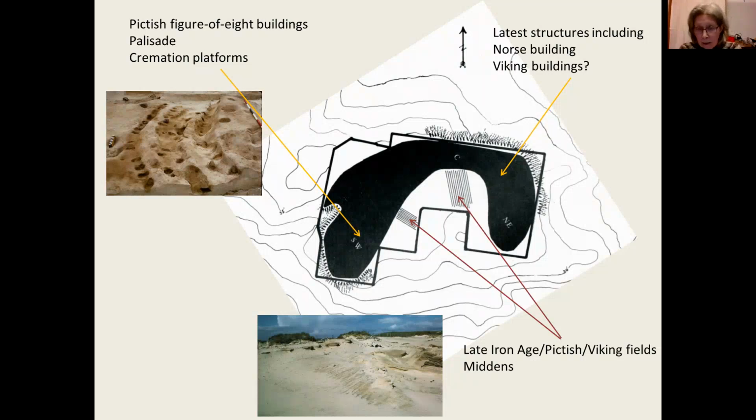And the two areas in the middle highlighted with the red arrows are probably what Ian Crawford called field systems, and the photograph at the bottom is of plough marks belonging to these fields, and there are probably middens there as well. So it's interesting.